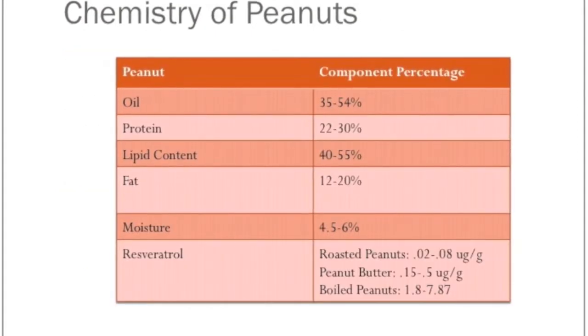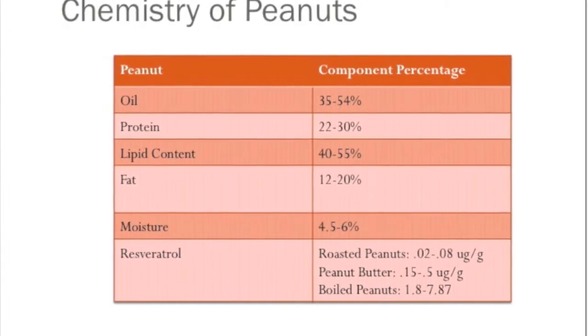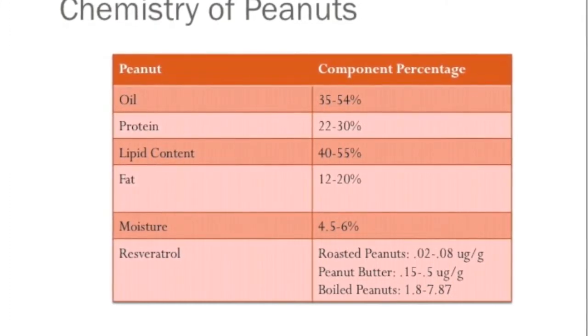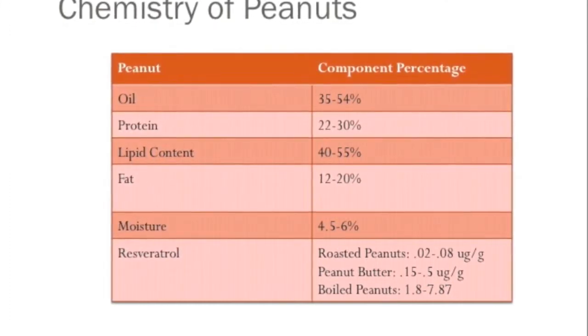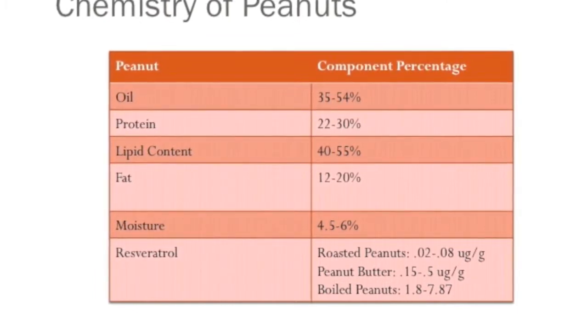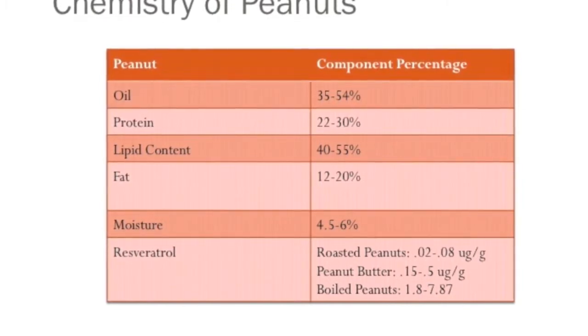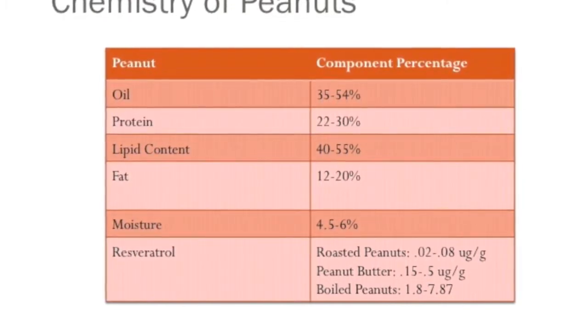The chemistry of the peanut is 36 to 54% oils, 22 to 30% protein, and 40 to 55% lipid content, which varies with genotype and seasonal conditions. The chemistry of the peanut is also made up of acids, arachin, flavonoids, amino acids, minerals, fats, and carbohydrates. The peanut has become increasingly valued for its nutritional benefits.